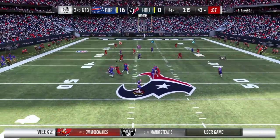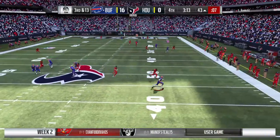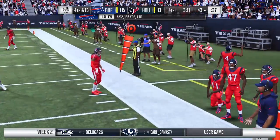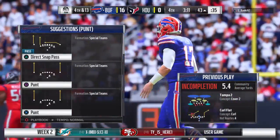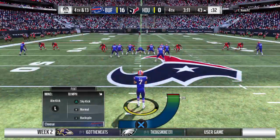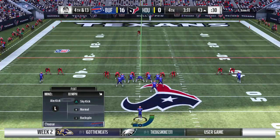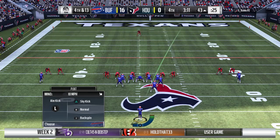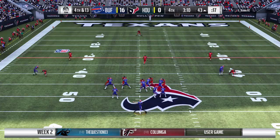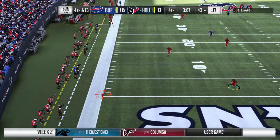Working out of the shotgun. Here's Allen. Flushed out right. And he'll just toss it away. So he throws it away, and that brings up 4th down. The Bills send the punter out as he'll kick it away for the 2nd time. He gets this one away, and boy, it's another boomer.